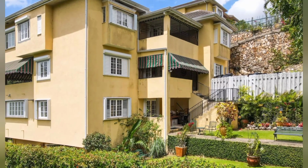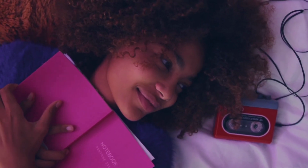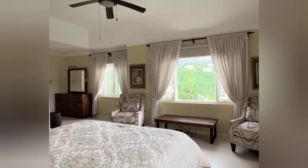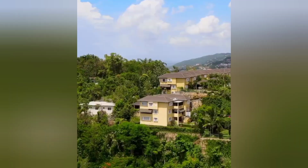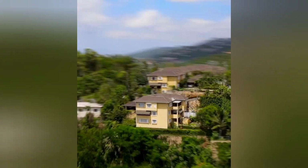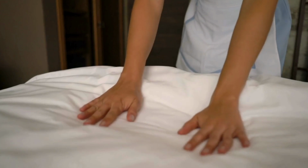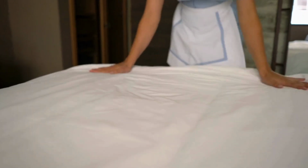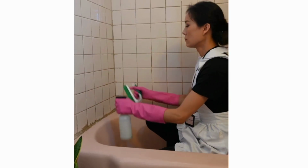All windows are equipped with hurricane shutters, providing added security and peace of mind. Each bedroom is air conditioned for optimal comfort. The villa also offers breathtaking mountain views, enhancing its serene ambiance. Additionally, there is a dedicated helper's room with an ensuite bathroom, ensuring convenience and privacy for household staff.